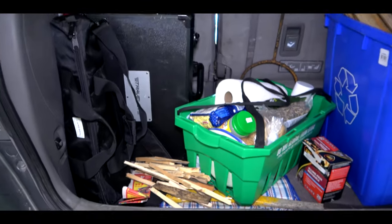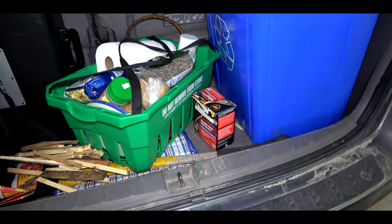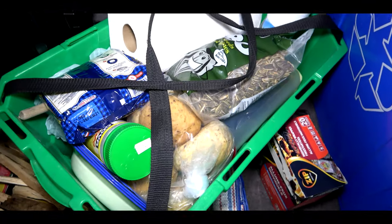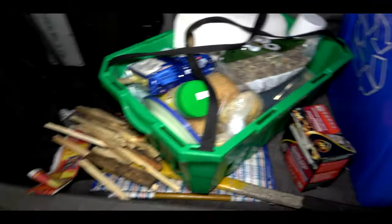As you guys can see, I am in the garage, and there's actually a reason why I'm doing that, because I wanted to show you guys this. Look at this. We got some firewood right there, fire starter, a bucket of all kinds of food and some seed flour, whatever you wanna call it.